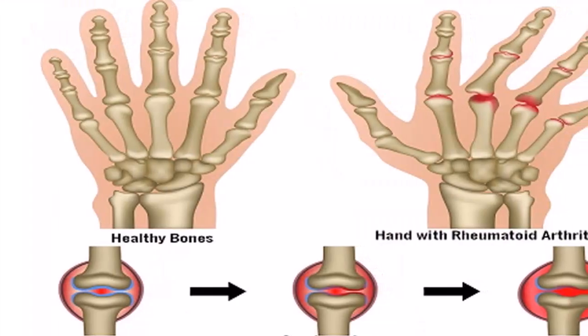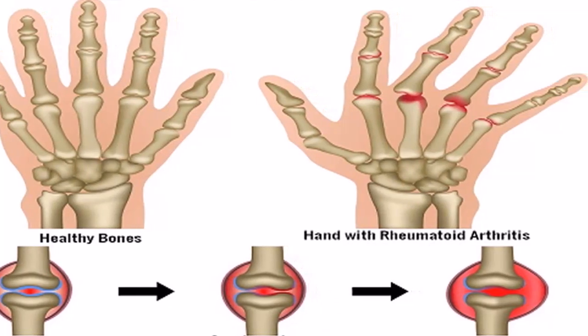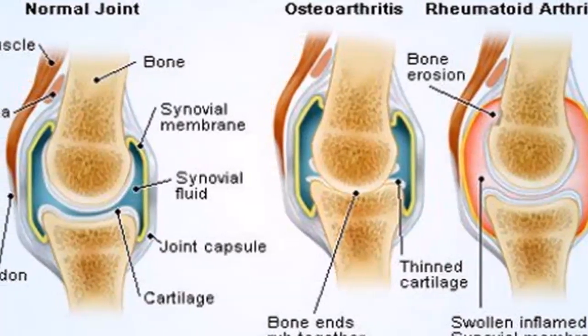For instance, is your body stiff the day after drinking plenty of milk? In this way, you can discover common food allergies, such as lactose, soy, and gluten.